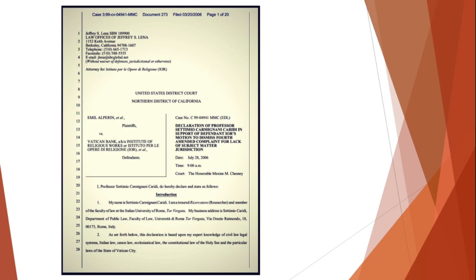Next, we have the United States District Court, Northern District of California, Emil Alperin et al., Plaintiffs, versus Vatican Bank, a.k.a. Institute of Religious Works, or Istituto per le Opere di Religione, IOR, et al., Defendants. Declaration of Professor Settimio Carmignani Caridi in support of the defendant IOR's motion to dismiss Fourth Amended Complaint for Lack of Subject Matter Jurisdiction, July 28, 2006.